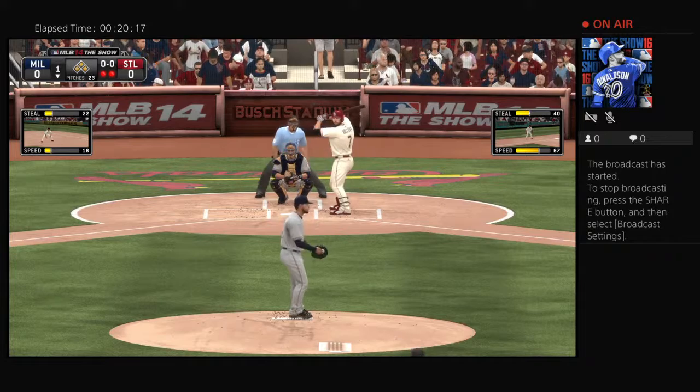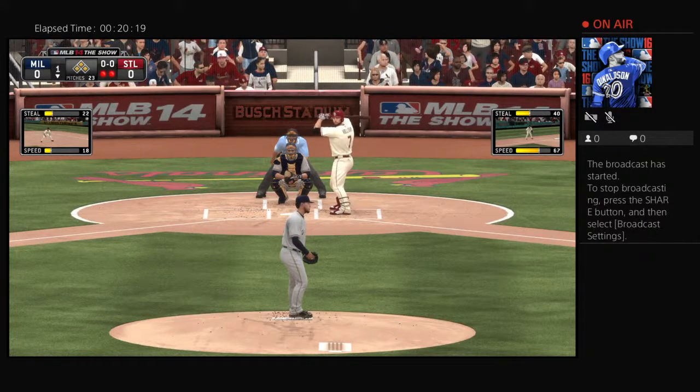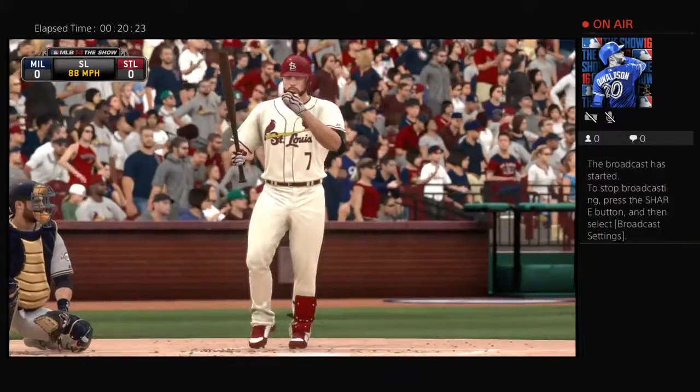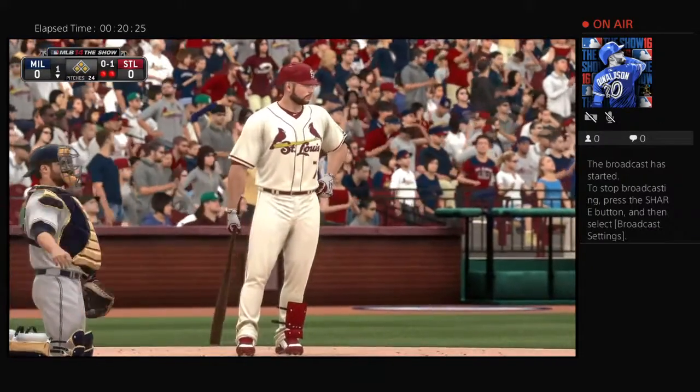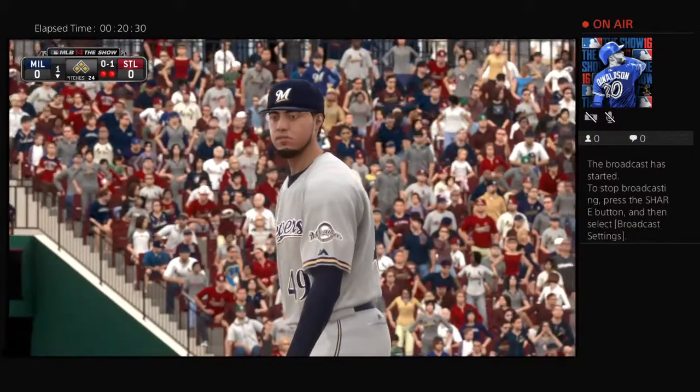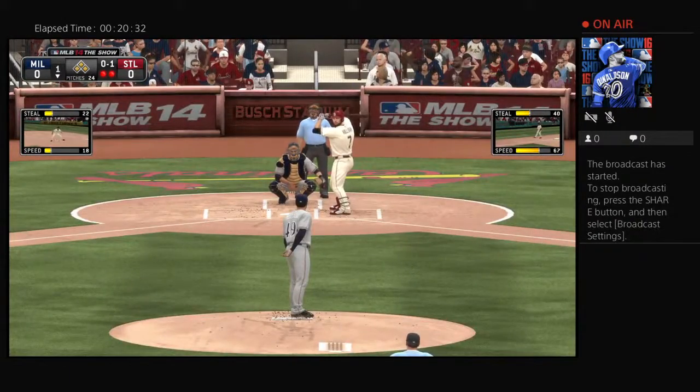Matt Holliday will stand in. He, too, had 3 hits in the win last night. And the 34-year-old veteran looks at a called strike. It's 0-1. Is that really the spot you want to be messing with here? Shouldn't be. That's a danger zone if you ask me.